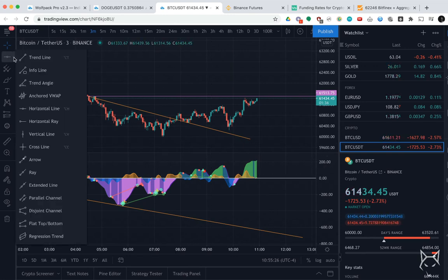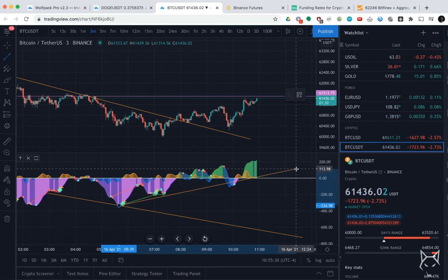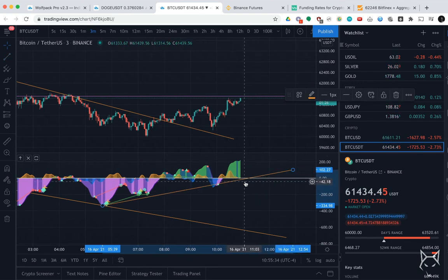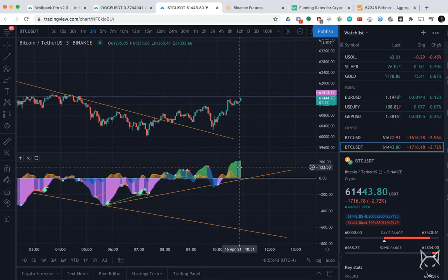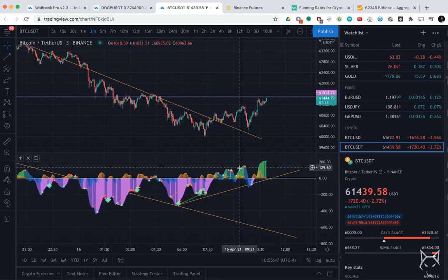And yeah, on Bitcoin, on the 3-minute, we're getting the golden cross here. We're coming up and up. So this is going to be our support for our momentum. If we come down, we wouldn't expect it to cross below here. If not, then we're either in a sideways market or we're going to have a few bearish candles. But this is really good.